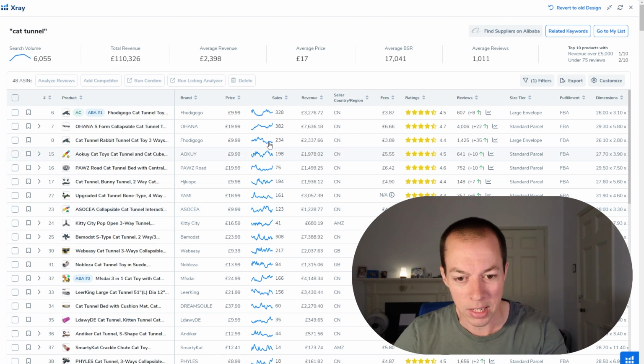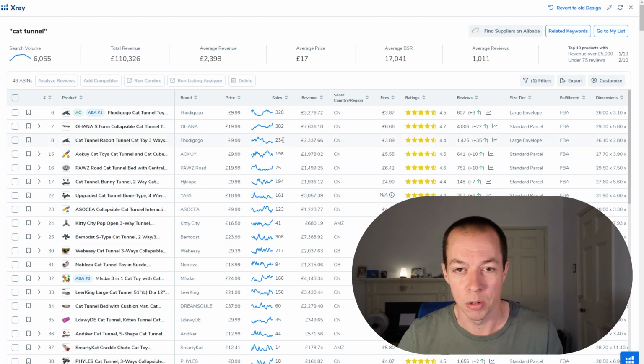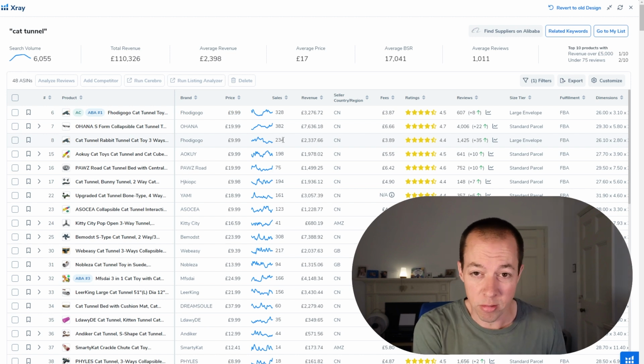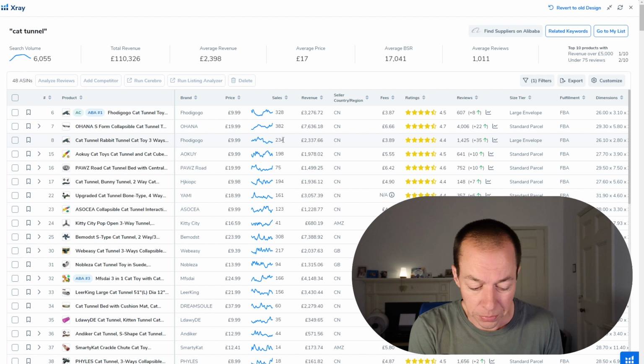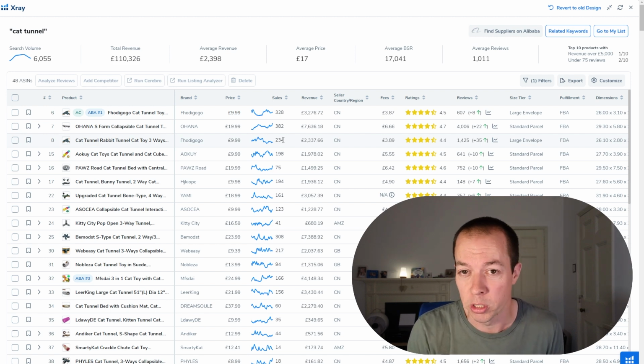So what we've got is evidence of at least 4 or 5 or 6 sellers selling at or around that £20 price point and doing reasonable sales. And by reasonable sales, I would say for a new seller, you want to get into a niche where you're targeting maybe around 100 units per month if you haven't got much money for stock, or if you've got a slightly bigger budget, maybe up to 200 to 250, 300 units per month.